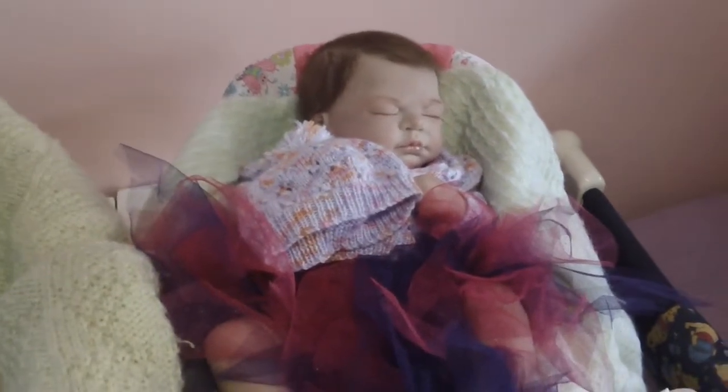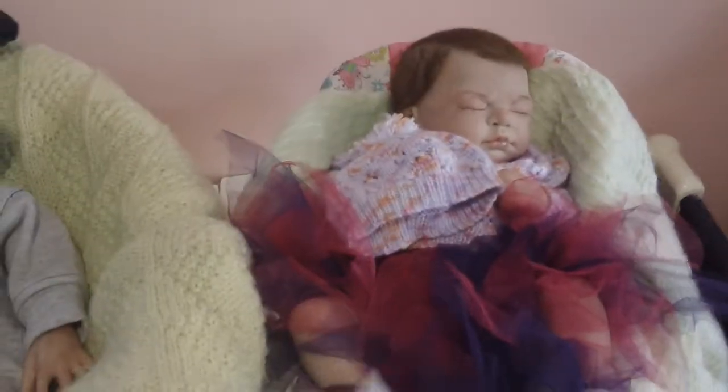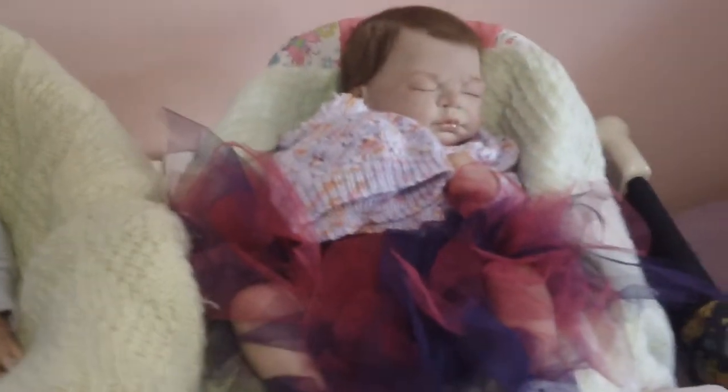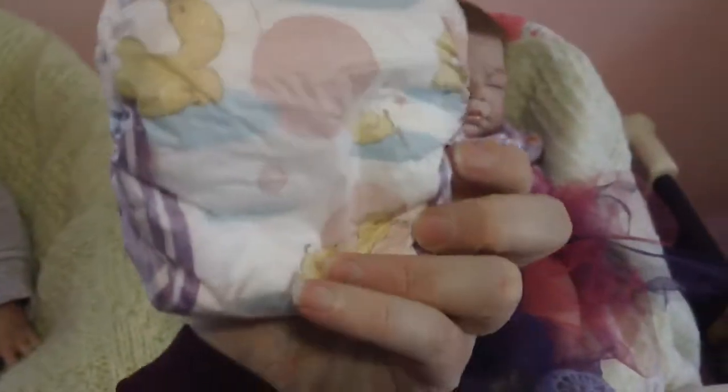It's really confusing. So if you want to go out, you can get a small pack, depending on what size your baby is. It might be a little bit big, might be a little bit small, but you should be alright if you kind of go there. And this is just one that I have on hand that I use for my newborns.